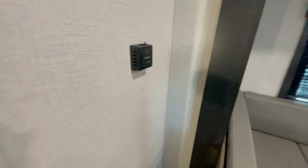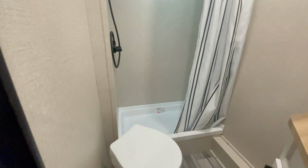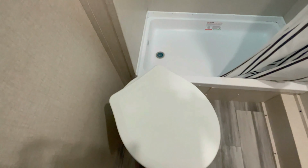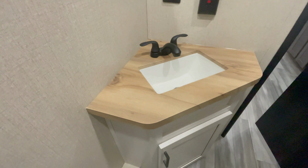Finally, we have the bathroom, complete with a tub slash shower, foot flush toilet, and a sink and mirror. It's a perfect place to freshen up after a day of outdoor activities.